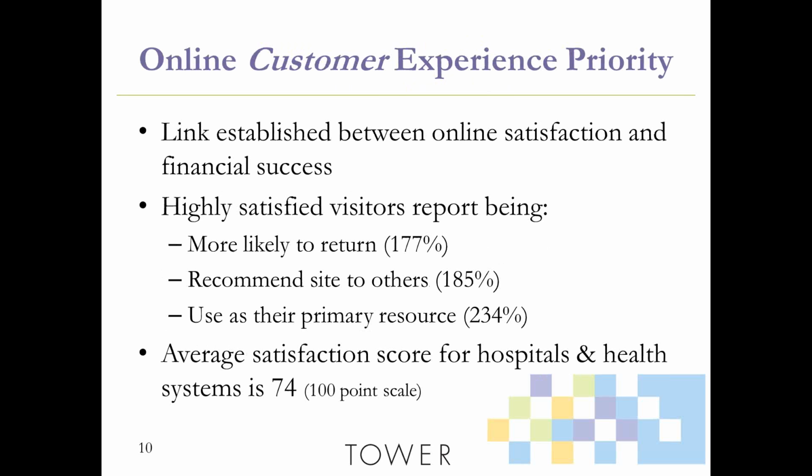There were some other studies, and this was across all industries, and what they found was that there is a link between the customer experience and online satisfaction as well as financial success. They found that visitors were more likely to return if they were satisfied, and to use the information that they found as a primary resource. When they looked at the specific hospital and health systems category, the hospital and health system sites ranked a 74 on a 100 point scale. So, that shows us right there that there is some room for improvement.